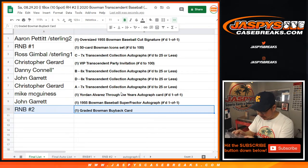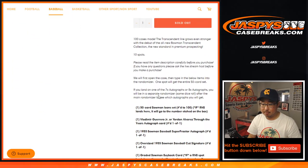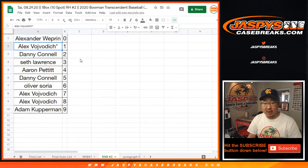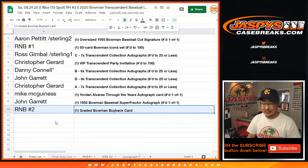That was not numbered. Yeah, no serial number on there. So as we said right here, if a number block spot landed there, and if there's no serial number, then it'll go to spot 0. So here in number block 2, that's Alex W. There you go. You get the Shohei Ohtani, the old World Baseball Classic uniform. Nice. So there you go.